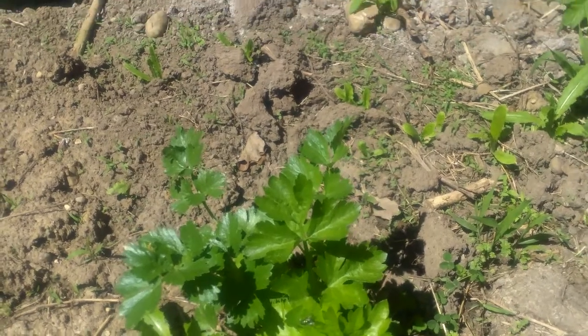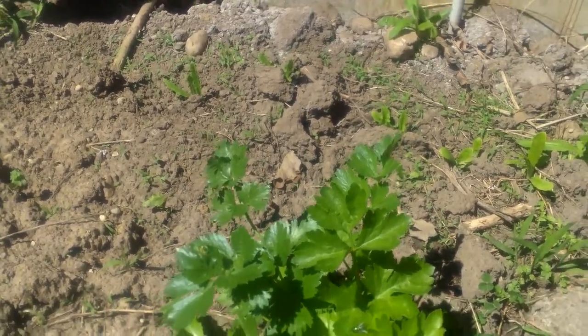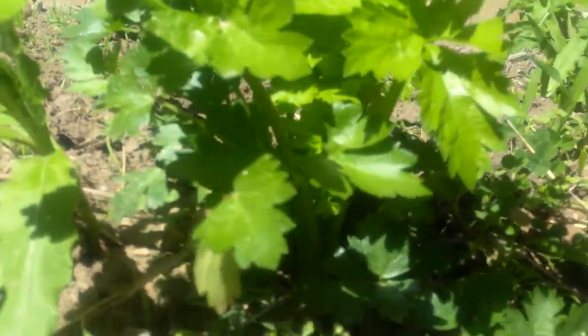Smelled the leaf on this one, and it is celery. Thanks, Babette, for that advice. So it's not parsley, it's definitely celery. Second year, so it didn't work last year. I don't know what's going to happen this year.